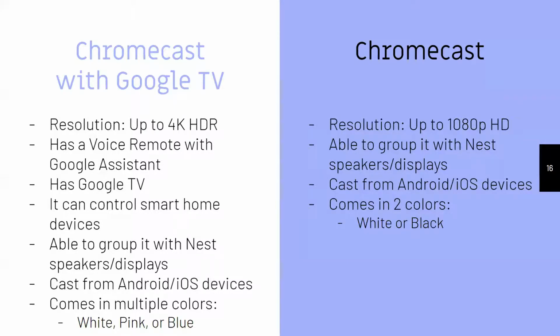So again, we have features side by side. The resolution for both Chromecast with Google TV as opposed to Chromecast would be 4K HDR as opposed to 1080p. One has a voice remote with Google Assistant, whereas Chromecast doesn't have that. But again, I guess Google TV has more integrations or more features as opposed to Chromecast. Since it has Google TV, it can control smart home devices. It's able to group with Nest speakers or displays.